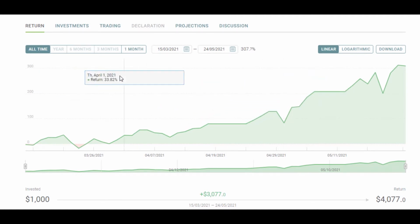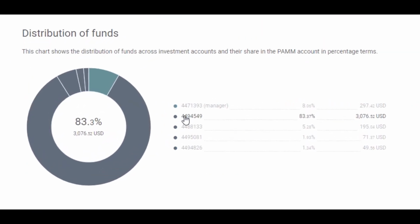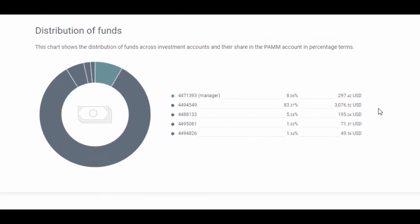So now let's see how many investors there are in this PAMM account. There are only 4 investors in this PAMM account, and the biggest investor has invested more than $3,000. So we can say that this investor is quite confident about this PAMM account.